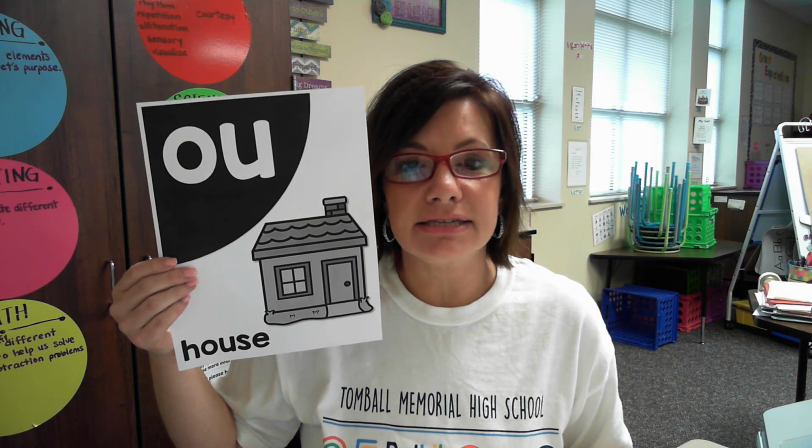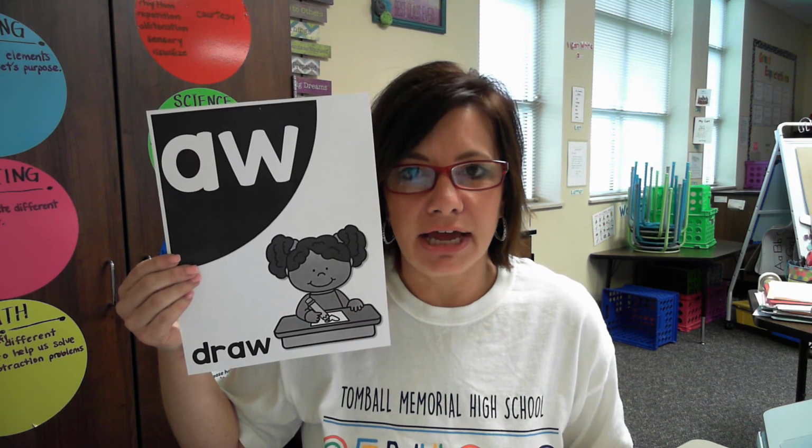Our last activity for today, we are going to work on our diphthongs. Here we go. O-O says uh like book. O-O says ooh like moon. O-I says oi like oil. O-Y says oi like toy. O-W says ow like crown. O-U says ow like house. A-W says aw like draw. A-U says aw like pause.